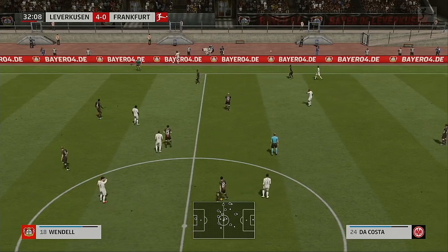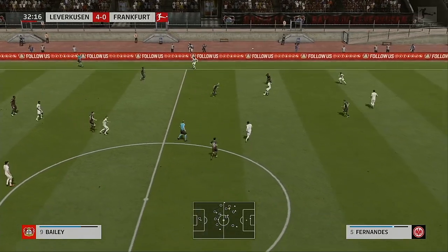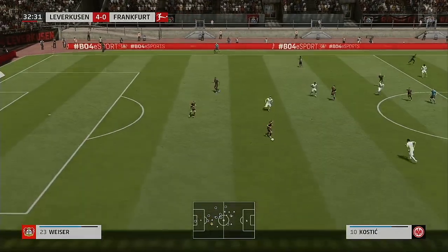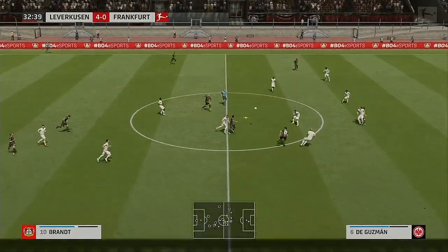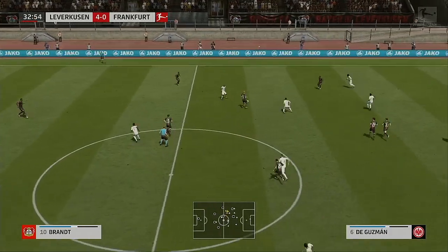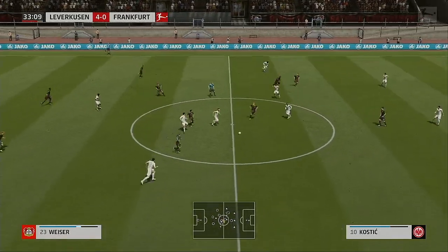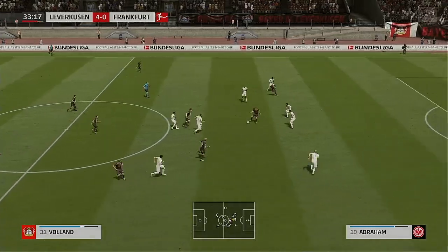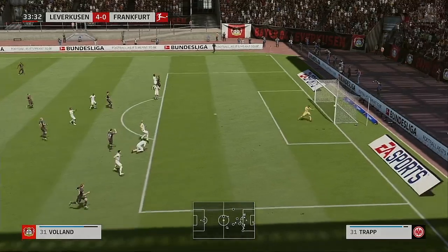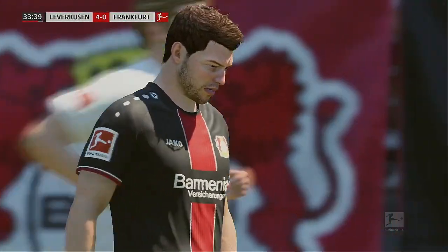He's got his tackle in, and the ball's gone out now. Gelson Fernandez. Brandt. Now Gelson Fernandez. Well, he's got away from him. Volland. The shot's on! And that is quite a wild effort at goal, although we've got good contact on the ball.